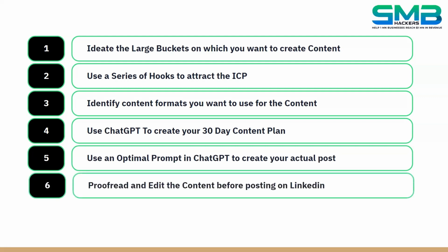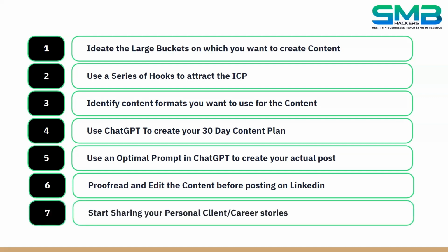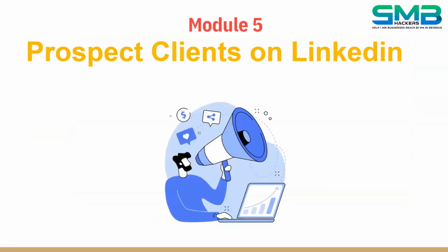You need to proofread and edit the content before posting on LinkedIn, and not just LinkedIn. You can post it on Facebook as well, Instagram as well. But LinkedIn is the bare minimum which you need to post on if you're a B2B business owner, right? And start sharing your personal, client and career stories. Once you start sharing these stories aggressively, people will willingly start reaching out to you, and then they'll be more interested in working with you. So this is another very important aspect in terms of how you actually prospect, right?